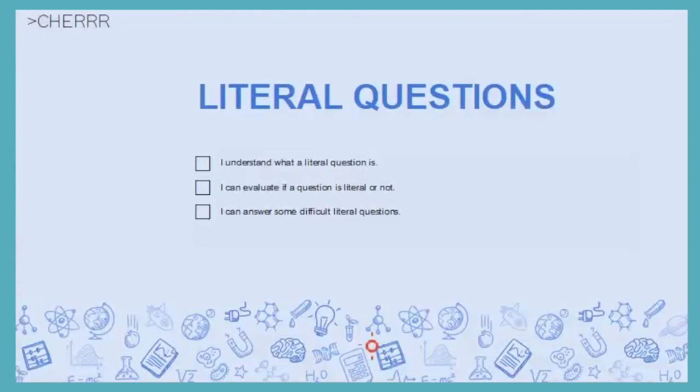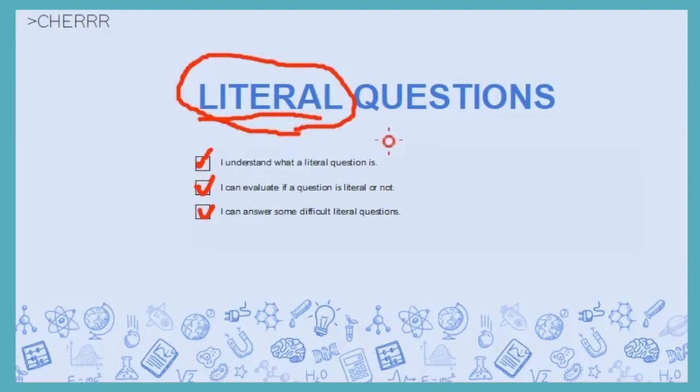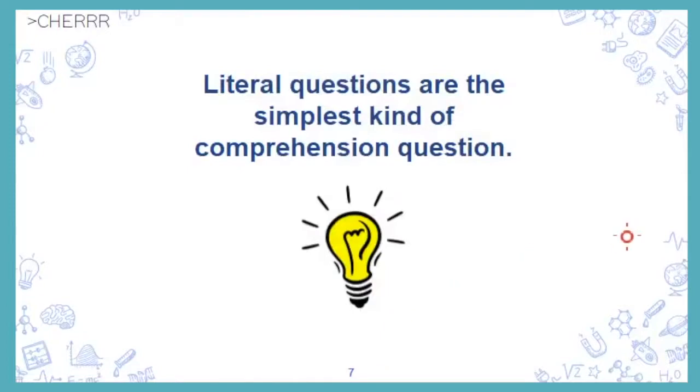Okay, so moving on to today's lesson. Today's lesson is about literal questions, okay? And those questions that we just encountered in our pre-lesson task, the ones that you guys thought were very easy, those are what we call literal questions. So today's lesson objectives, here we go. First one, you're going to be able to understand at the end of today's lesson what a literal question is. Secondly, you'll be able to evaluate if a question is literal or not. And thirdly, you'll be able to practice and hopefully answer some not so easy literal questions. Some easy ones and maybe some not so easy ones. So guys, just remember, if I ask you next week what last week's lesson was, it's going to be about literal questions. Good. Okay, moving on.